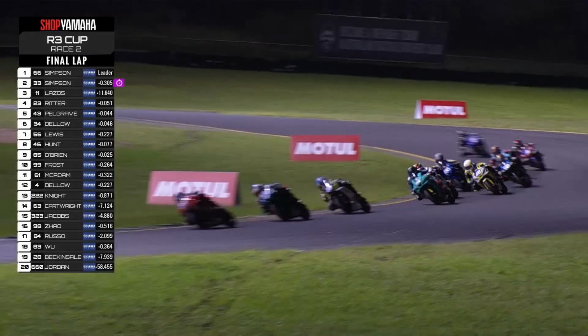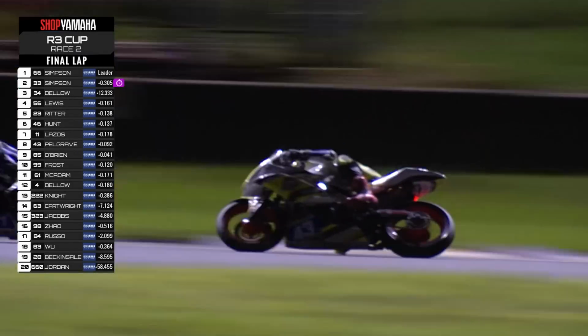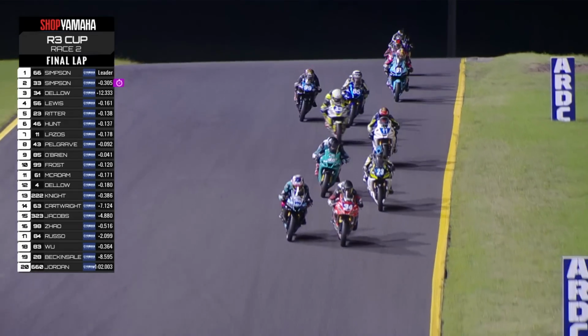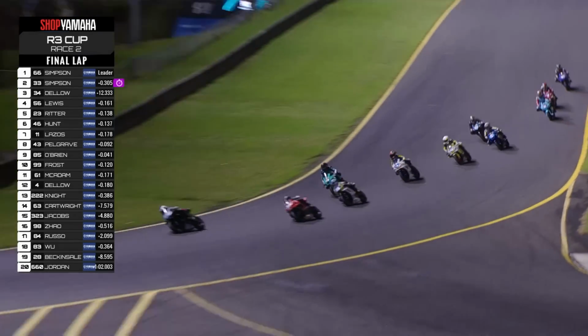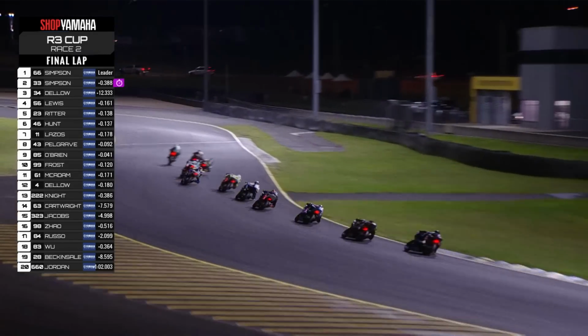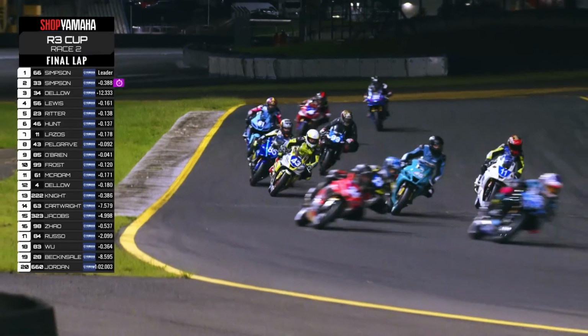Phoenix O'Brien's in there. Nixon Frost as well. Seth Dello back up into that 3rd spot. A few overly ambitious moves down into Pirelli, down into Motul Corner on that occasion. Oh, who was that just dove up the inside? Was that Oscar Lewis? I think it may have been on board bike number 56. 56, yep.